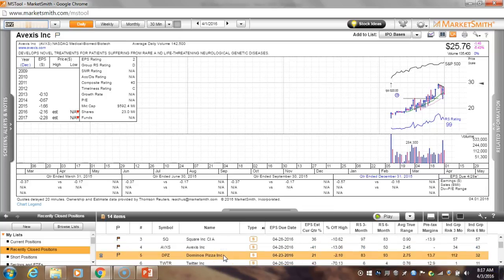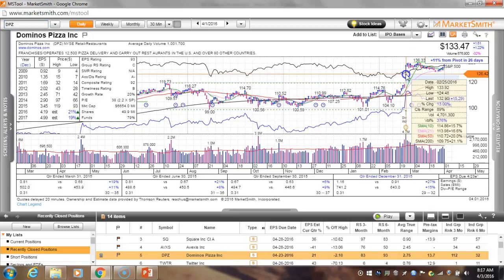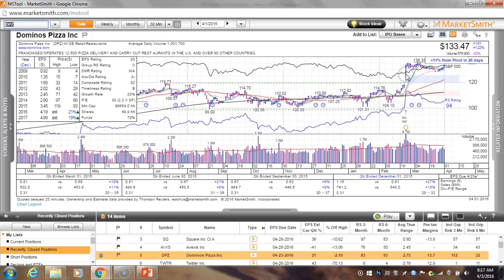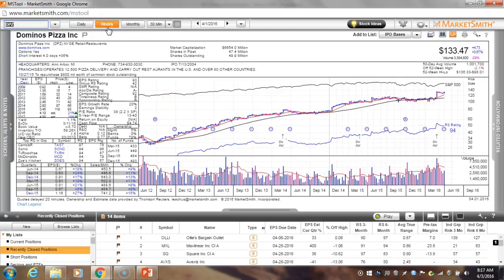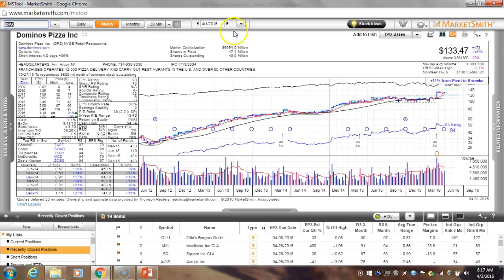Actually, one more I'll show you is Domino's. Domino's Pizza. I bought this stock on this gap up day from the earnings report. I wouldn't normally buy a stock like this because this isn't a high growth name, but these defensive sectors right now, like foods, are leading at the moment. And this stock has a history of gapping up on these earnings reports. You can see some of them here.